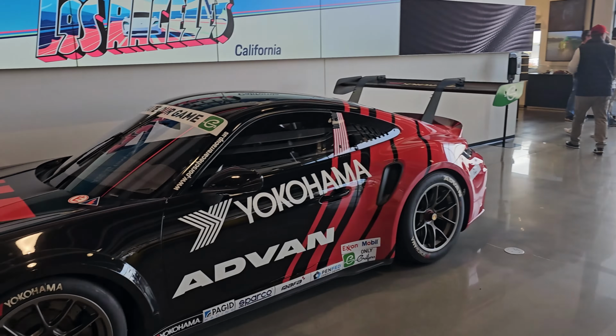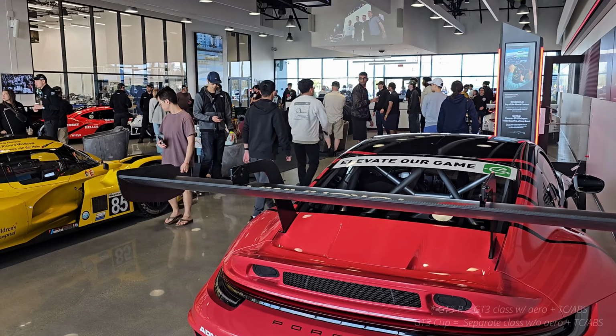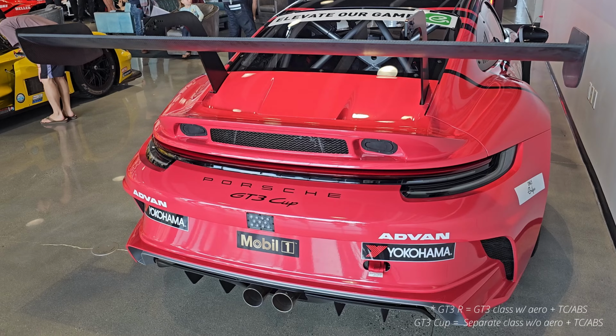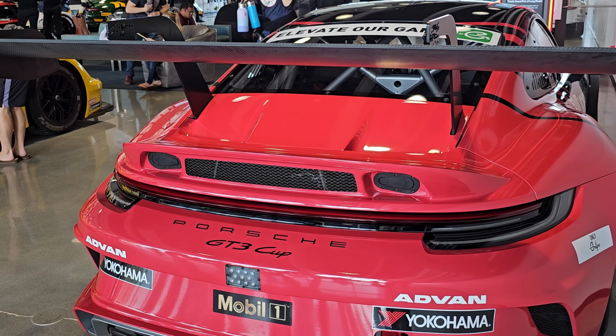After this GTP car, we also have this GT3 right over here. I'm pretty sure this one raced yesterday as well. I really love these red accents on black. Pretty cool. Looking at the back, I think there is a difference between the GT3 Cup and the GT3 R that was over there. The most noticeable design difference is the diffuser and the smaller rear wing.